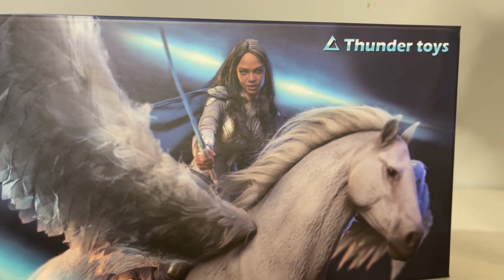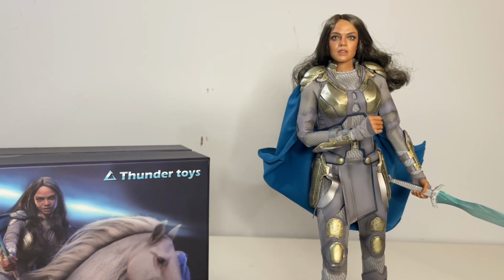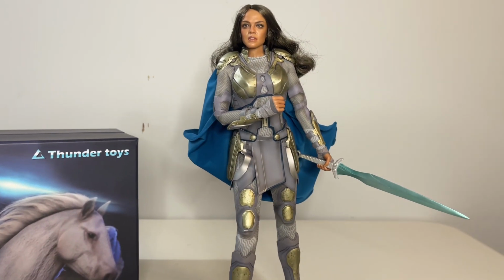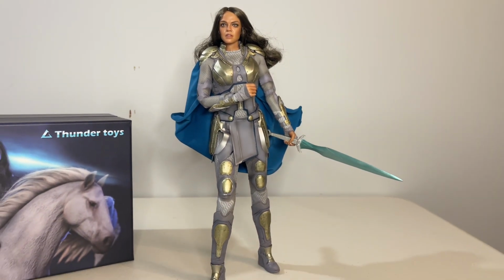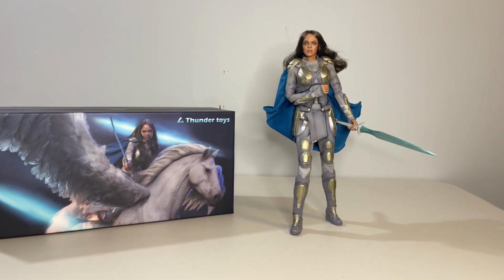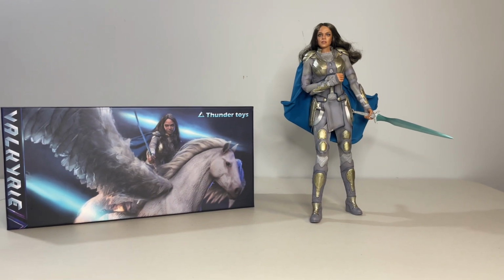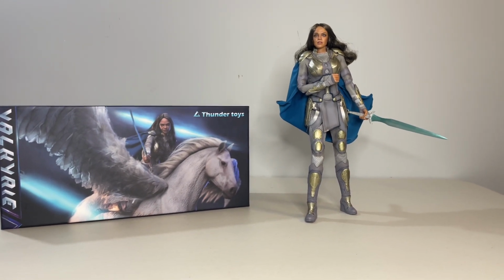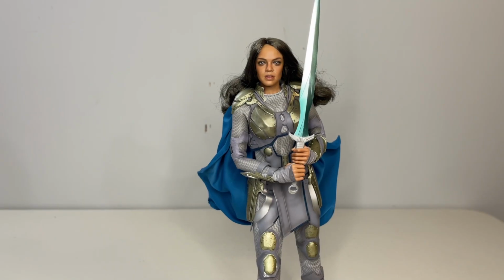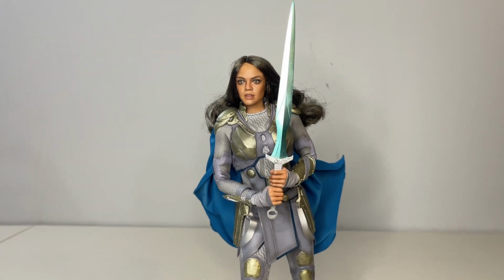The other thing I do want to point out is that besides the figure, Thunder Toys also released a 6-scale Pegasus that was more of a statue piece than a figure. I did end up passing on that just because it looked like a big space killer, and honestly, while I did want to add a Valkyrie into my collection, I don't think I was ready to drop that much money on a full third-party set of Valkyrie and the horse, especially for an unproven company. Figured I'd start small with just the figure, which was reasonably priced, and maybe next time I'll jump in with a little more confidence. So, Valkyrie.